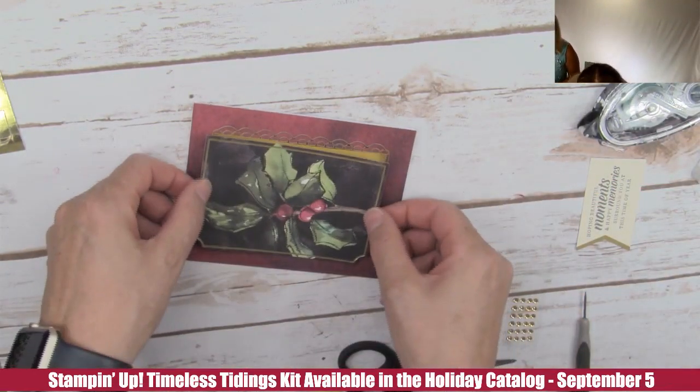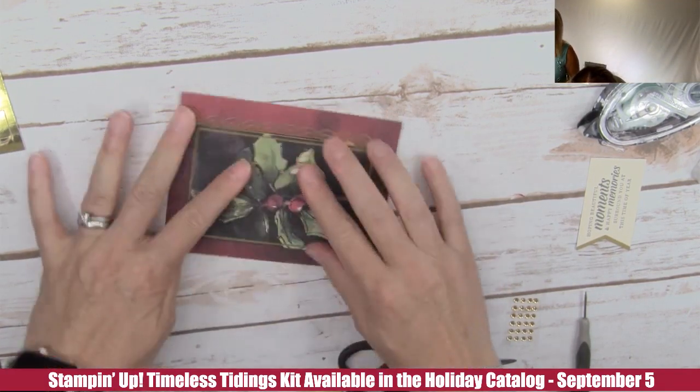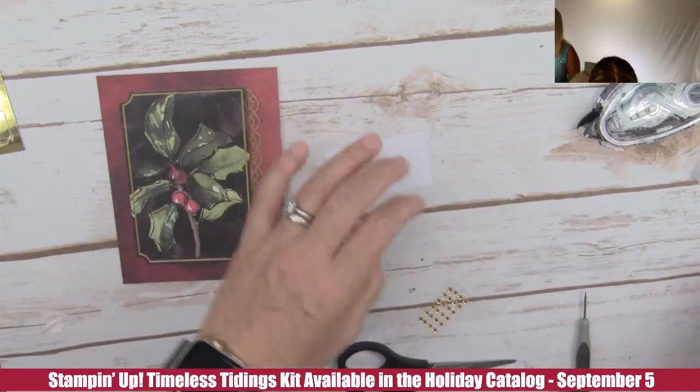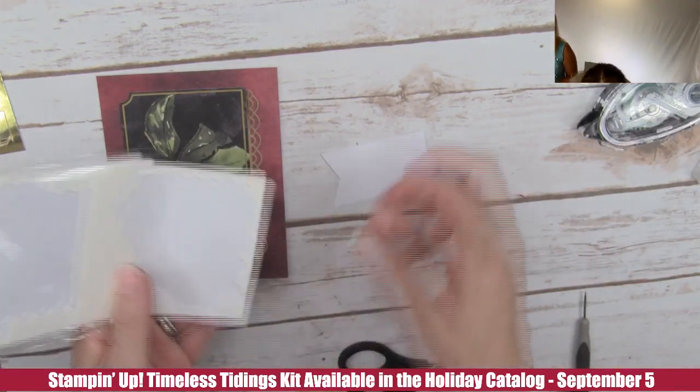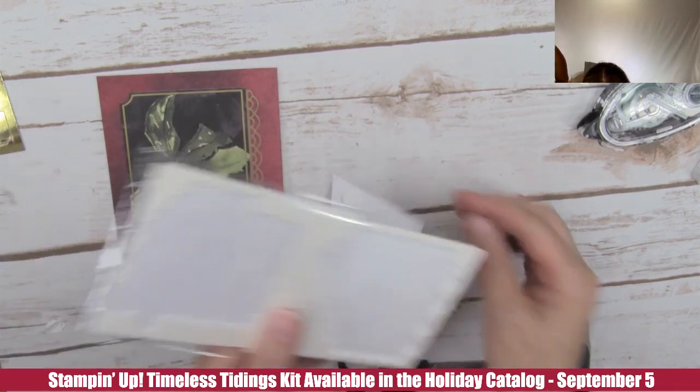So then this is going like this. We're going to line this up like that. I have my last greeting. I'm going to get some more dimensionals here. 1, 2, and 3.